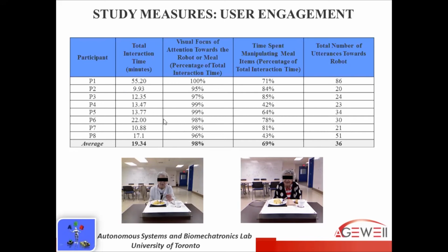And we looked at their visual focus of attention, and we noticed this was very high towards the robotic meal. So they were engaged in the activity with the robot, and they spent the majority of time eating the meal items.